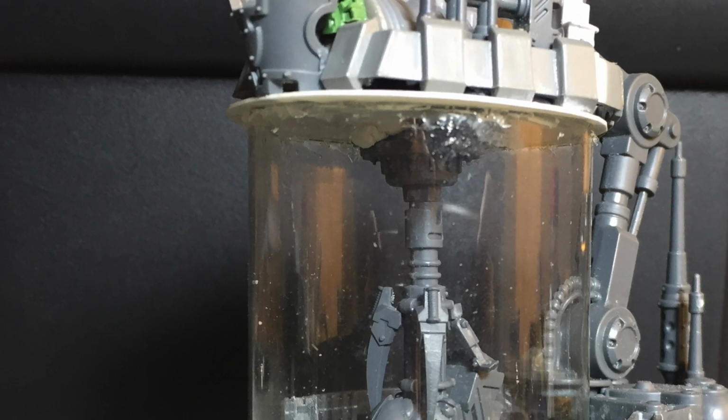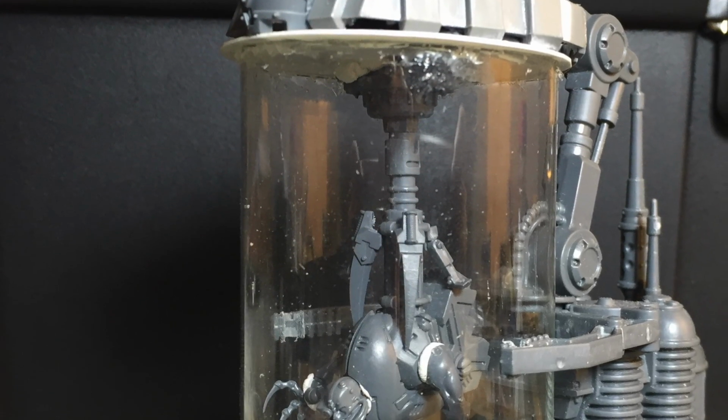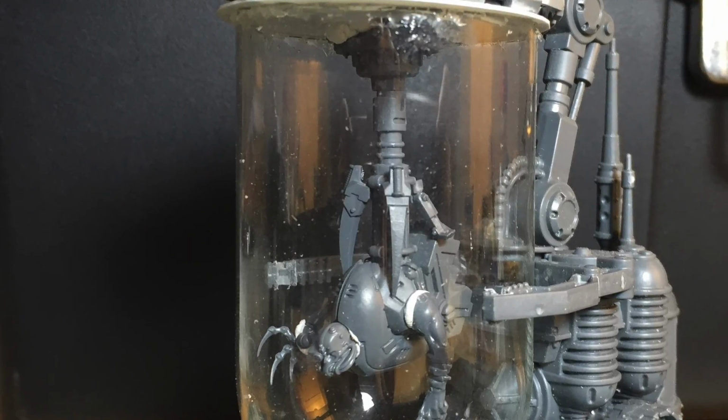Next, what piece of advice would you choose to give somebody looking to try and start converting miniatures? And he says, have fun. Always a good one to start. If you're not having fun building it, you're not going to like the end result.